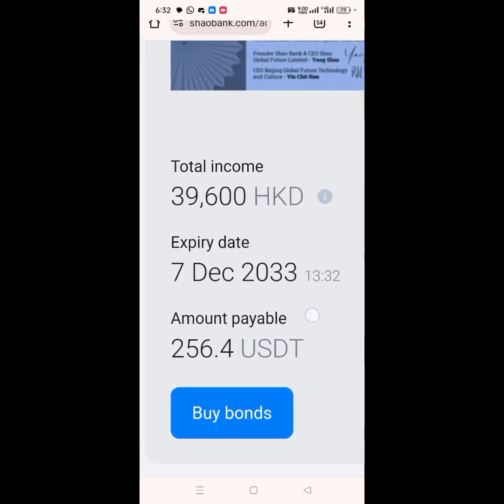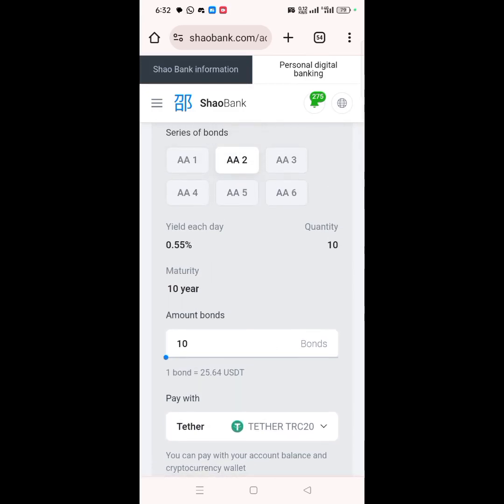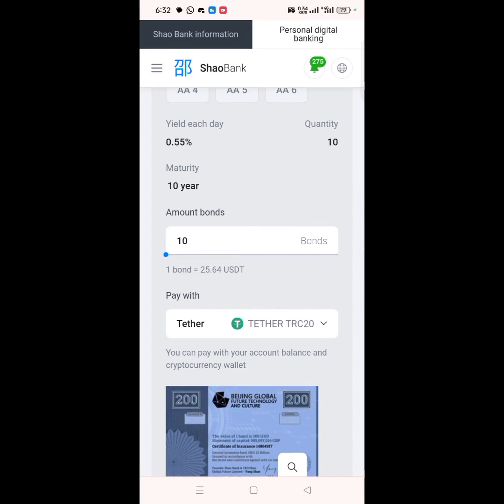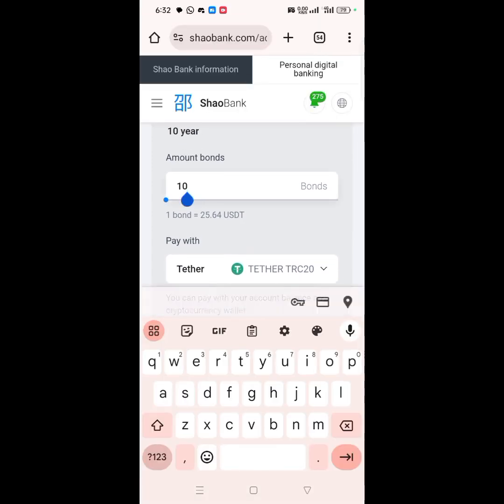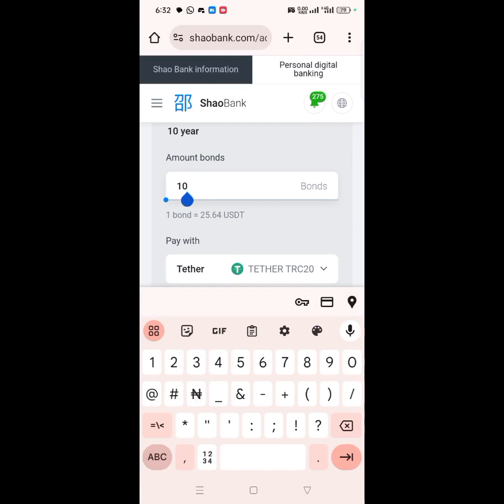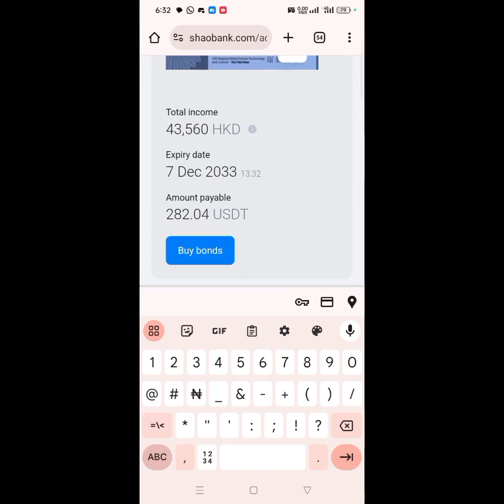256.4 USDT, giving you 0.55% of whatever you invested, depending on how many bonds you buy. So for this particular one, minimum buying is 10 bonds. So from 10 bonds up, you can buy 11 or 12 or any amount again, and the amount of bonds you want to buy is going to be reflected in the amount for you.